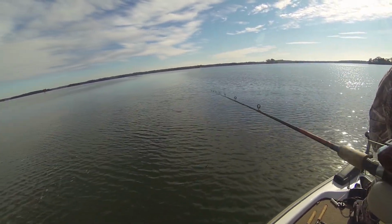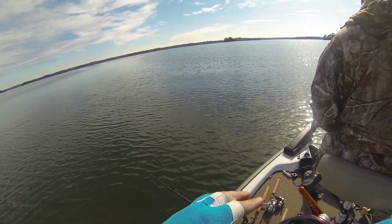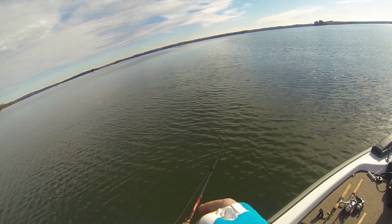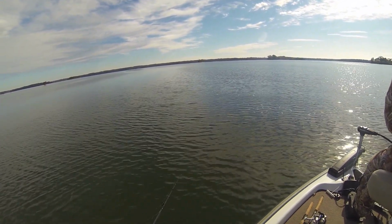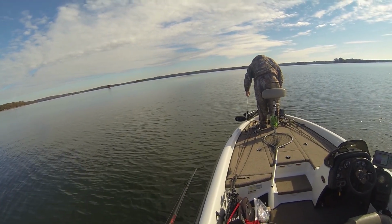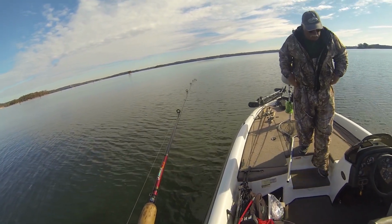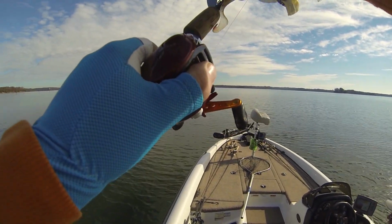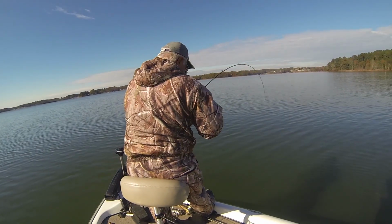Let's see if this gets us anywhere. Feels like it might be a little bit... Speed it up today with that front coming in here. Time to move again. 400 yards out here. Nice.